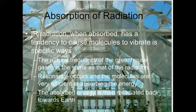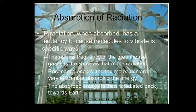And those modes of vibration, we talked a little bit in simple harmonic motion about natural frequencies and resonant frequencies. And so that's kind of what's going on here. These greenhouse gases have natural frequencies that are the same as the incident radiation. And so the greenhouse gases are significant because they have those resonant frequencies that correspond to some of the wavelengths of infrared radiation, and you get a resonant effect.